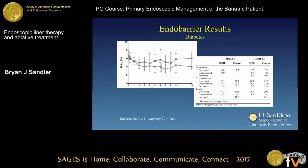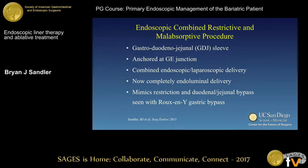It also has demonstrated significant improvement in diabetes, and here is hemoglobin A1C changes over the duration of the therapy. On the right-hand side of the screen, there is a concomitant decrease in medication usage between the two groups, the sleeve or liner group as well as the control patients.